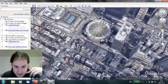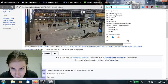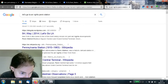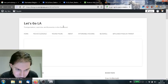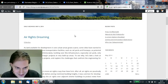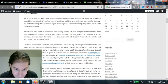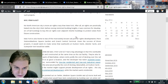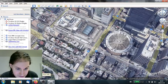And here, this could also be done. In fact, it was done. So it's stuff with the column spacing. There's a blog on the planet, Let's Go LA, air rights. There's this engineer, I mean, this person's ID does not say "Let's Go LA," but they're an engineer who talks about mostly LA, but not just, related issues of infrastructure. And so this is a post about air rights.